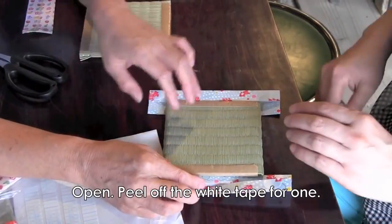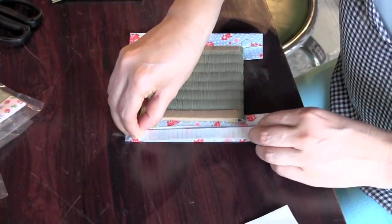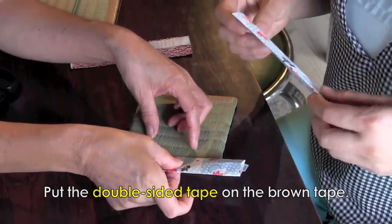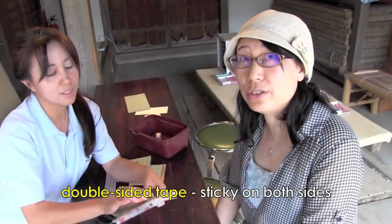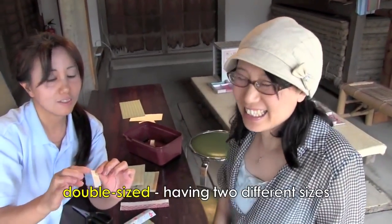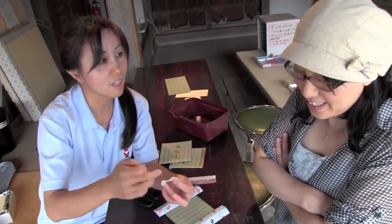And next, it's a bit of white tape for one. Put on here. Double face tape, put on brown tape. And this one, around this one. Yeah, the double-sided tape. Double-sided tape. So it's got two sides. One side. So if it was double-sized, then it would have two different sizes. I see. Double side. This side and this side. Yeah. Double side tape.